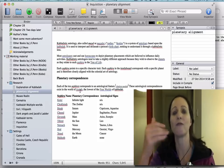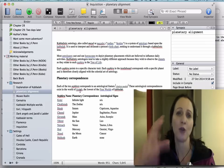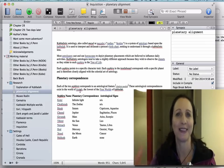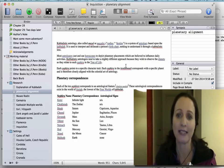And it really helps if you keep it within the same Scrivener file, because then you know that you're not plagiarizing in any way. Well, I find it's easier. You can also do a split screen mode where you can see your research at the same time.